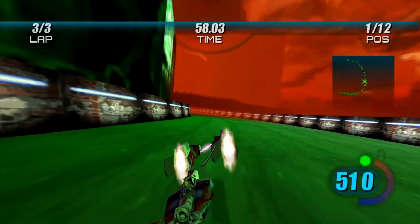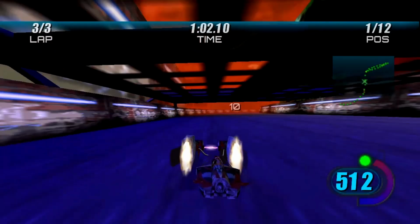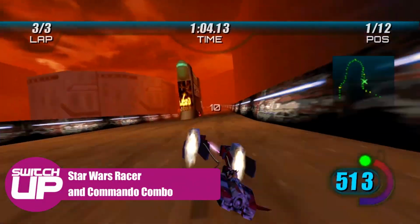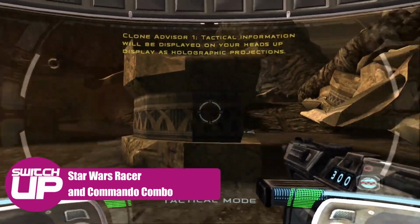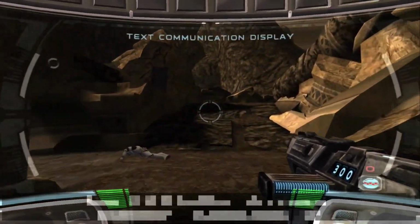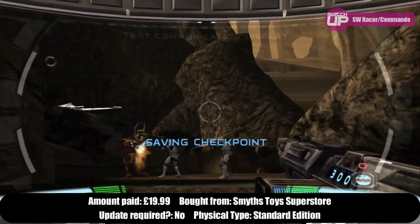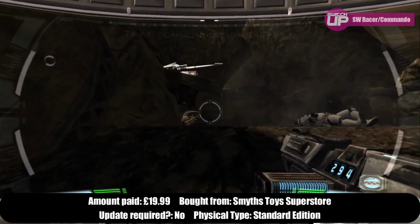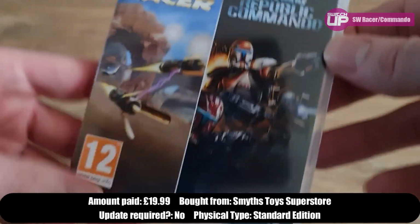And the final game was a recent pickup from a toy shop called Smyths Toys Superstore, and this is the Star Wars Racer and Commando combo. This includes both Star Wars Episode 1 Racer and Star Wars Republic Commando, and at one point these games were only available physically via Limited Run Games, and even then, as with the Blaster Master games, they were two separate entities and not a double pack, like this European release from THQ Nordic.